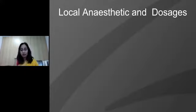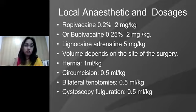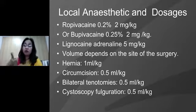Now, local anesthetic and dosages is something that we need to be very, very sure of, and the calculations need to be perfect in this particular age group. So it goes like this. If it is ropivacaine, it is 0.2%, 2 milligram per kilogram, or bupivacaine 0.25%, 2 milligram per kilogram, lignocaine adrenaline 5 milligram per kilogram. The volume depends on the site of the surgery. Say for hernia, we do not hesitate using 1 ml per kilogram of volume, keeping milligram per kilogram constant.